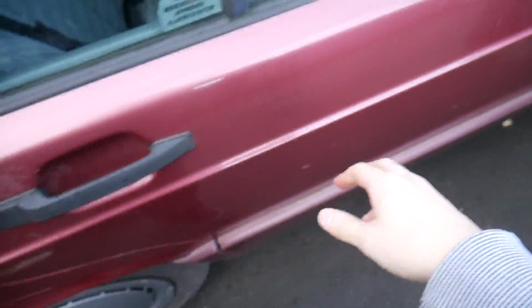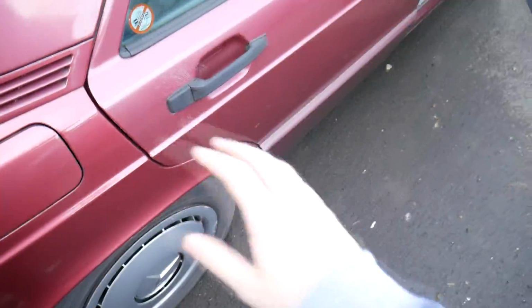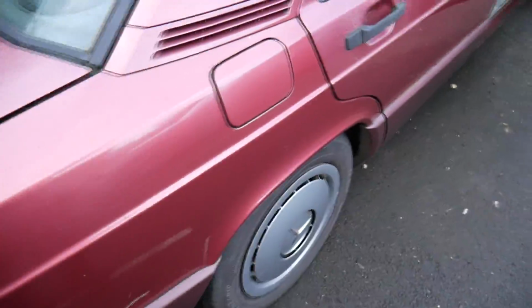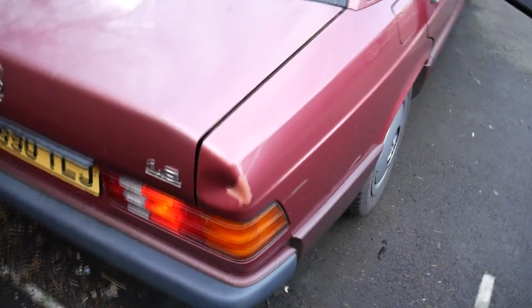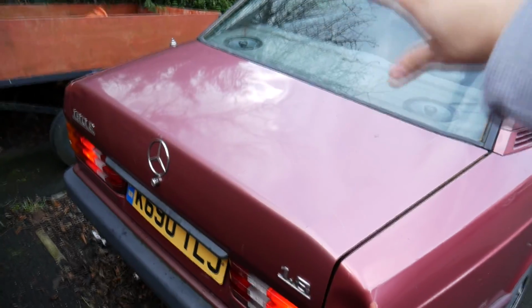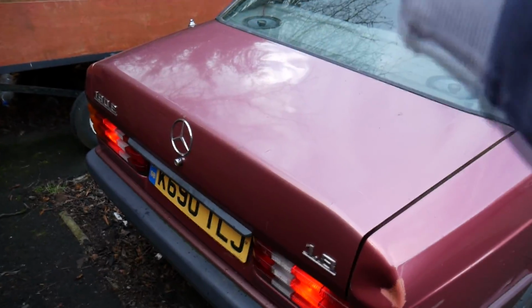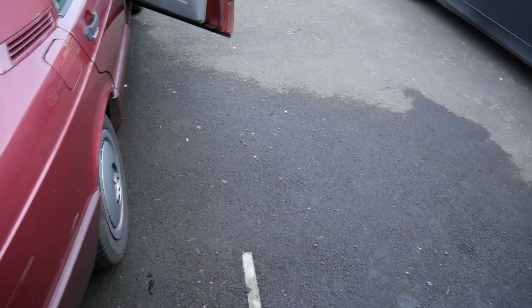The other side, I don't know if this one opens. No, and does it work from the inside? No, so this door doesn't open. Though sometimes it does open. It opens when it wants to open, which is weird. Fuel cap. It's got a sub in the back. I'm not going to open it because when it gets wet and it rains, the water trickles down, and if I've opened the boot, the water will trickle onto the subwoofer, which is just annoying.